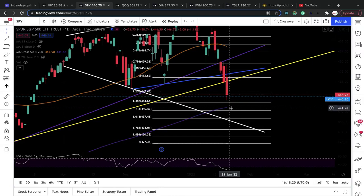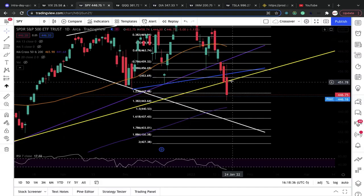Keep in mind the 200-day moving average is creeping up and it's acting pretty magnetic. It's starting to attract price to it. So will we get the test? Obviously we've got to watch 447.48. If it opens above it, that level is then support, and it puts the yellow trend line in play. That'll be around 452.4 tomorrow.